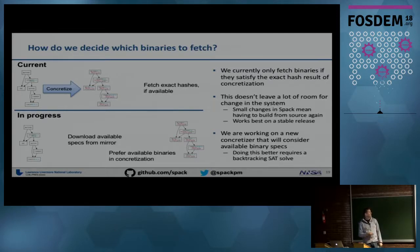The problem with this is that if I build lots of binaries, and if my distro is changing over time, there are probably plenty of binaries out there on the mirror that I've built before that would satisfy the things that I need in my spec. If I just said I need MPICH, and there's a binary for a slightly older version of MPICH, I'd probably be happy with it. But because I concretize first and get a description first, I've bound myself to a particular hash description. And so that's what we're doing now.